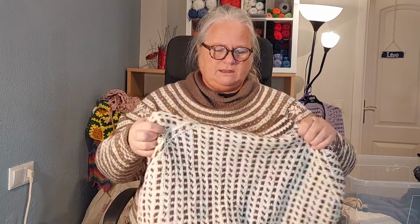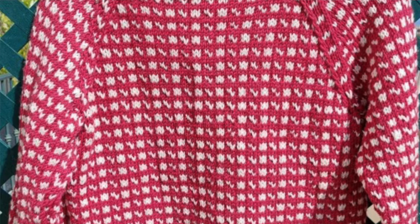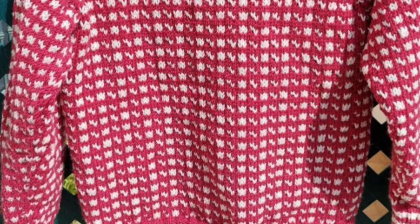Here is another type of sweater that I also knitted. I don't know, 5, 6 maybe. I knitted this for some lottery bazaar, for prizes.